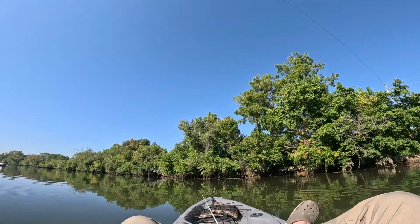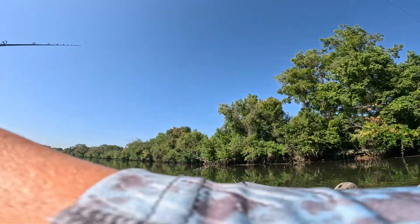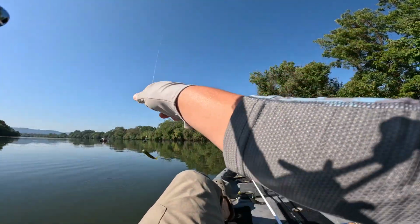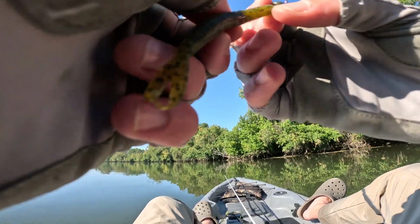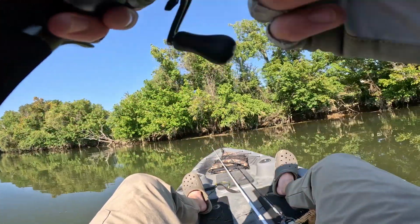Did you see how big that fish was? Yep. Yeah, it looked like a 3 or 4 pounder. I was gonna say 3.5 at least. Man, I wish I'd have caught that fish.